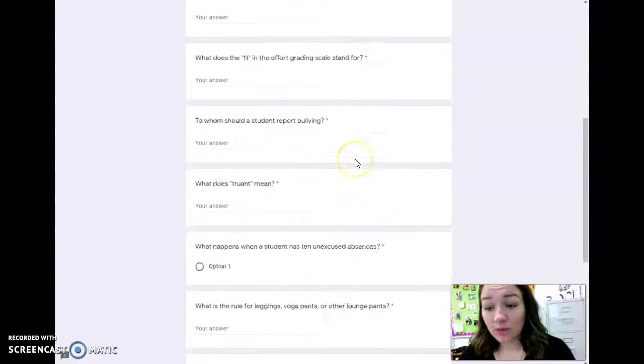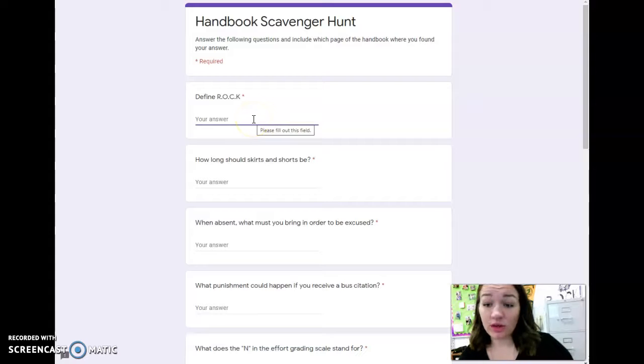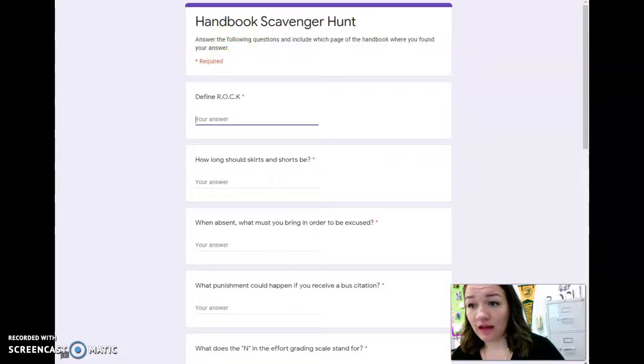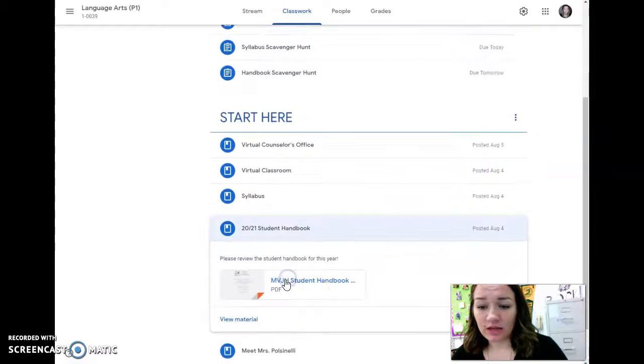Now the important part about this assignment is that in the directions it says to include the page on which you found your answer. So in addition to typing the answer to the question that says define rock, you would have to say rock is, answer that question, and then say page blank of the handbook is where you found it. So that's how we're going to be doing that assignment. Again, the scavenger hunt is here, and the handbook is down here.